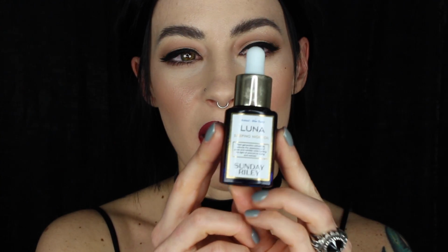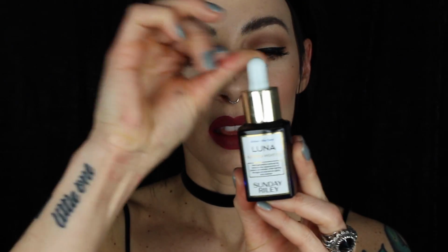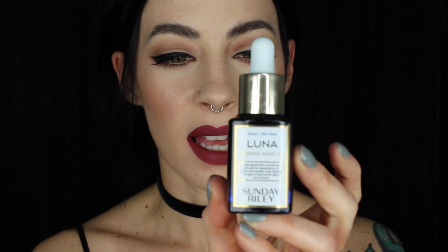Another product that I have been trying out and loving is this Sunday Riley Lunar Oil. It smells like crap. I've found that most Sunday Riley stuff smells a little bit, but it's all made of essential oils. You can't avoid that when you're working with all of that natural stuff. This is a Sleeping Night Oil.